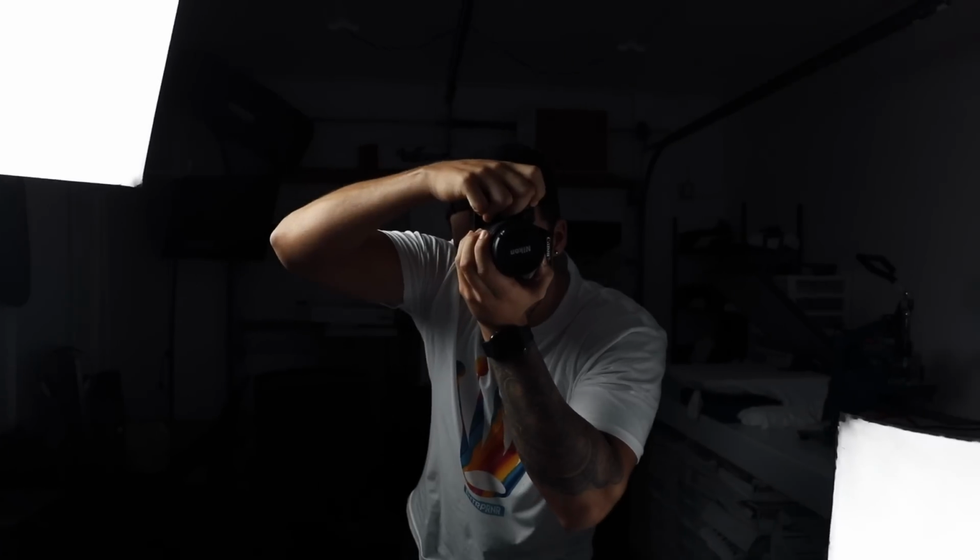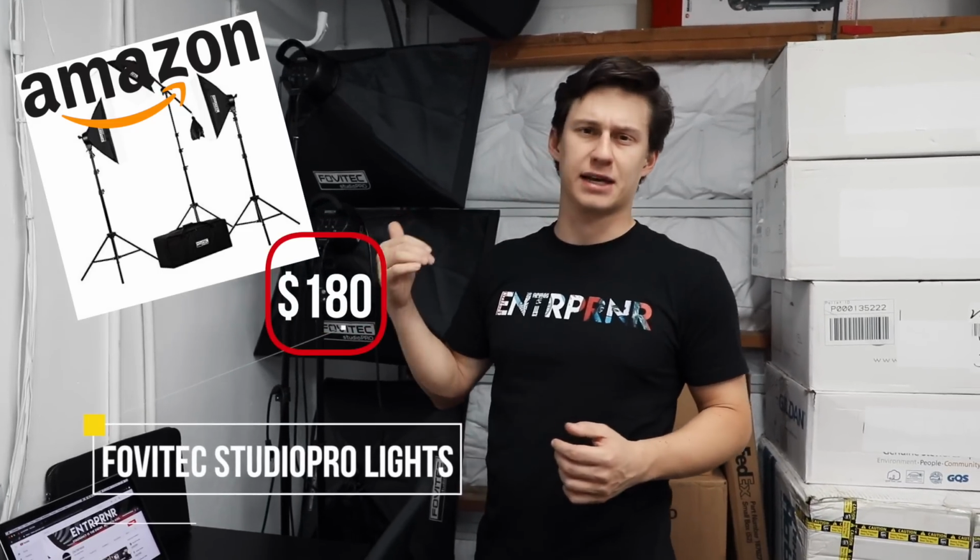So next up is our photo lights, our photo studio lights. These are Fovotex. We actually got these off of Amazon for relatively cheap. They're only 180 bucks. I know lights can go up to like $3,000. This gets the job done for us. If you've seen all our product photography on our website, this is a result of that.